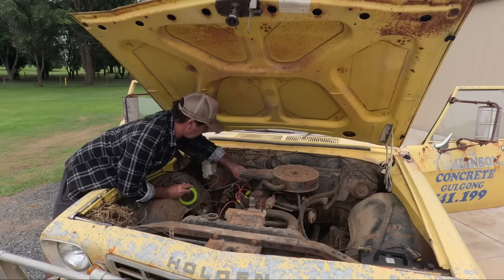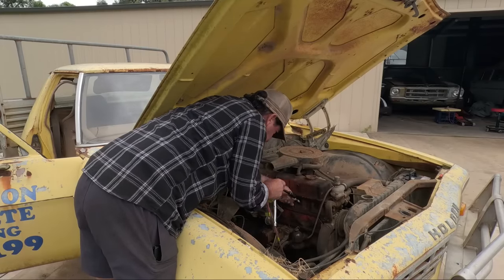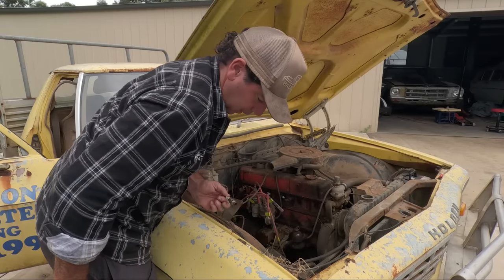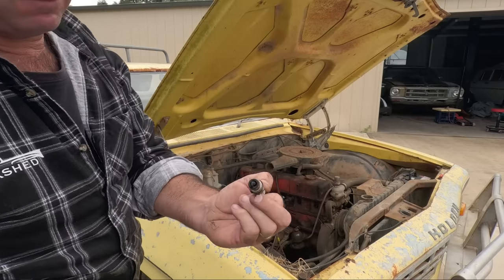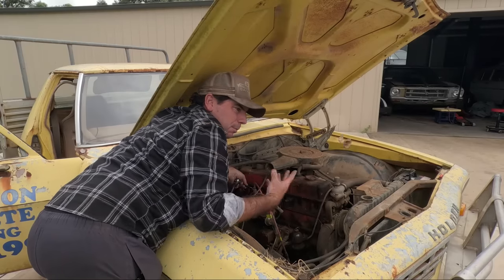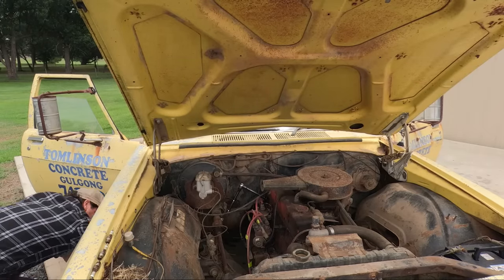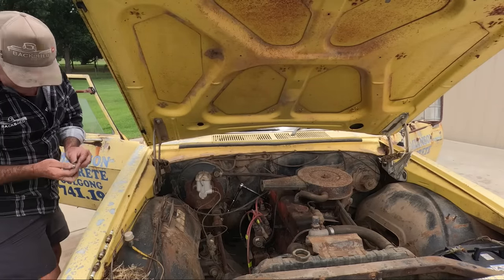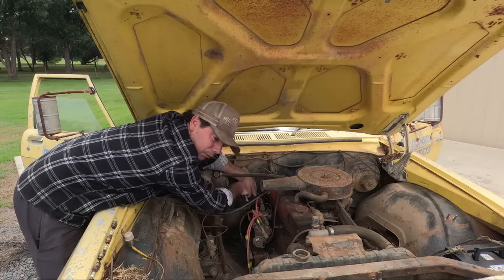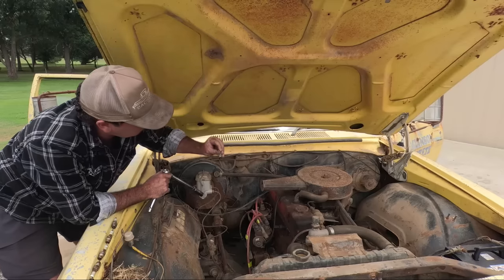Righto. Jeez. They're barely on there. That one's pretty black. Bit of oil and shit on that one. Wasp nest. It just re-gapped itself as it fell on the concrete. Electrode first. I'll forget that and put it back in and wonder why it won't fire. What the hell? Why is that one so shitty?